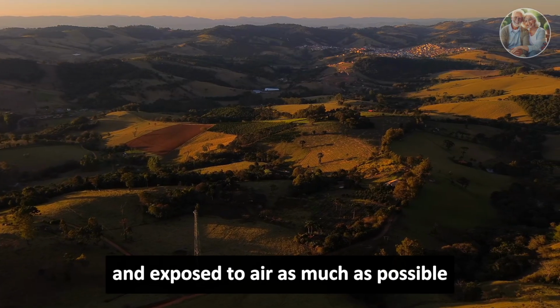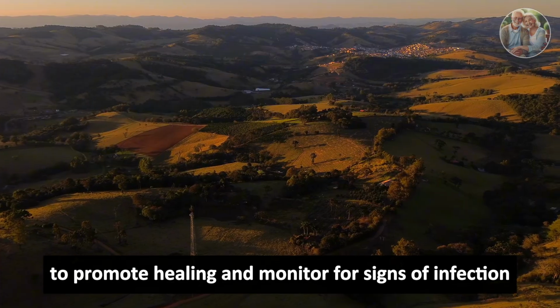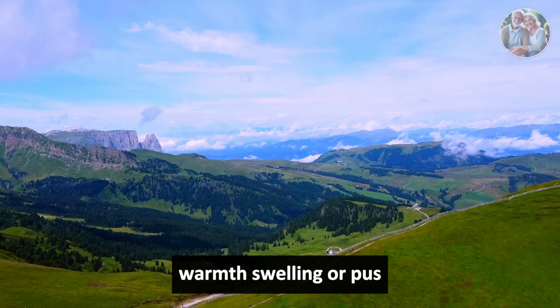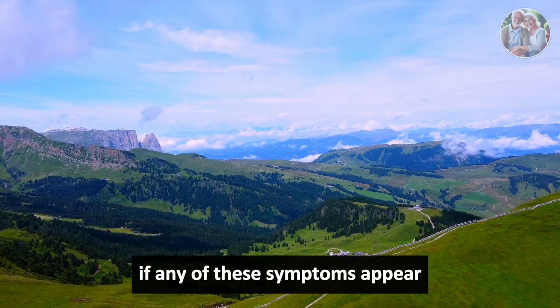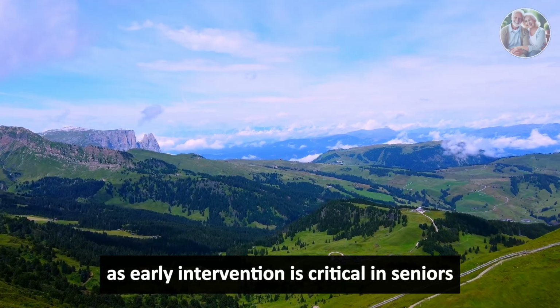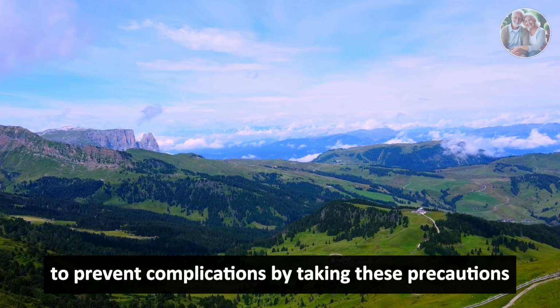Keep the wound dry and exposed to air as much as possible to promote healing, and monitor for signs of infection, such as increased redness, warmth, swelling, or pus. If any of these symptoms appear, seek medical attention promptly, as early intervention is critical in seniors to prevent complications.